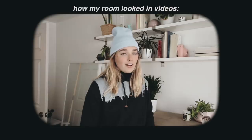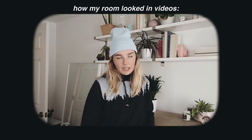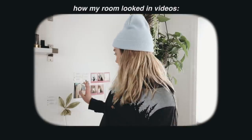Even before this room transformation, I really did like my room. It just wasn't very practical and it wasn't very functional. I don't have a lot of storage. I had a dresser that was the extent of my storage. And for some reason, I just have a lot of stuff. So my room was always messy because I just didn't have anywhere to put anything. So that was an issue.